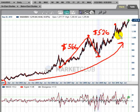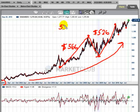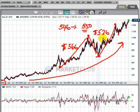So the question is, where are we going to head from this level or this level? There are a couple of measurements we see on the upside here, and I'm going to scope this in. So we've got this 566, 526. If we average those out, that brings us to the 546 level. So let's just round that up to say $550 from whatever the low is that we're looking at.